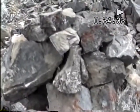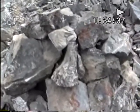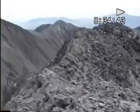Although if you decide to climb this peak, I'd make sure that the conditions are dry. This would not be a peak you'd want to try to climb when it's wet, for a number of reasons which we've alluded to.